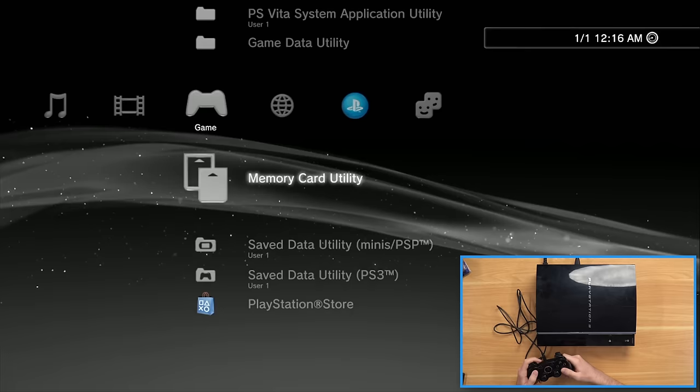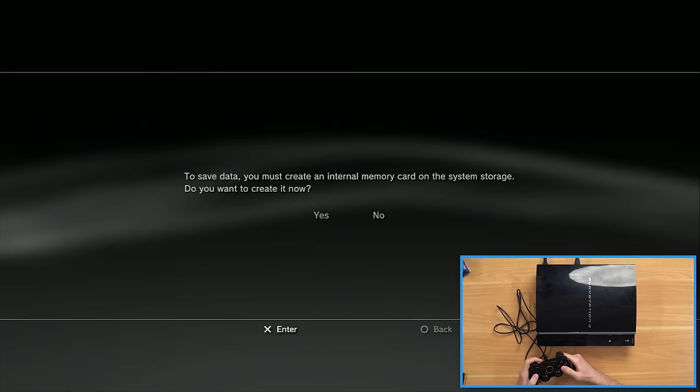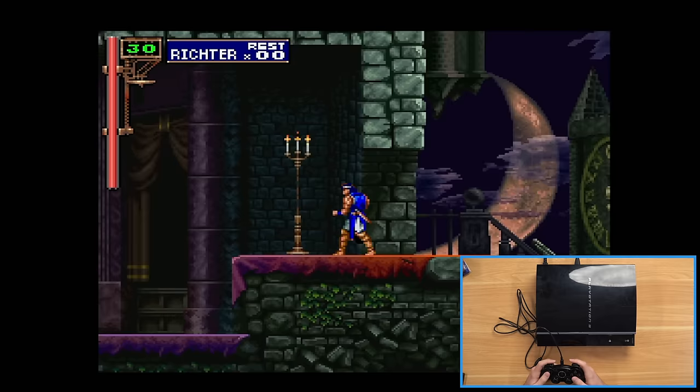And it's probably gonna ask me to create, there we go, all right, cool. PlayStation format disc, asked me to create a memory card. Let's go ahead and do that, and then we'll boot it up. So we're playing Castlevania: Symphony of the Night on PS1. Never actually played this game, so I have no idea what I'm doing.